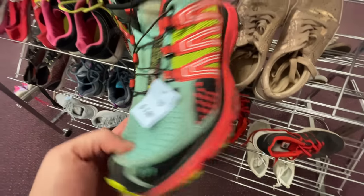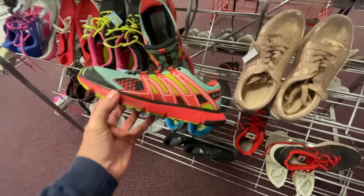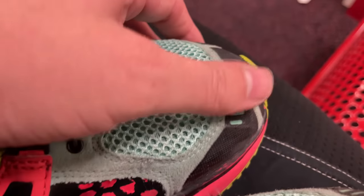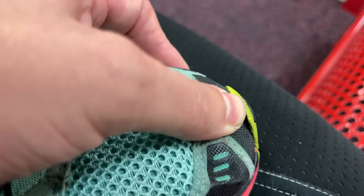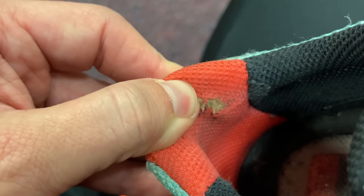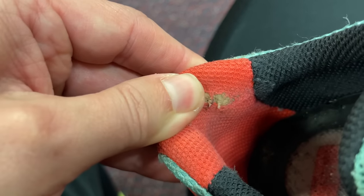For $8, I also came across a really nice pair of Salomon brand shoes. Salomon brand does very well for us. Unfortunately, this pair had issues with the toe coming apart, and then also the heel. So there was bad heel wear, and that's a big time no-no when it comes to running shoes. You don't want any heel wear.